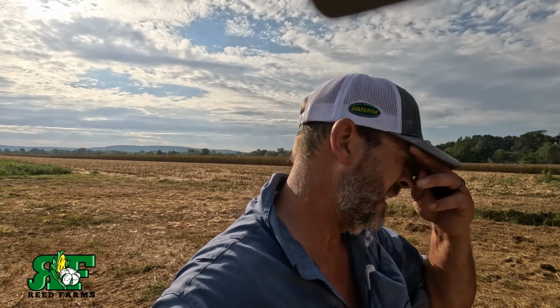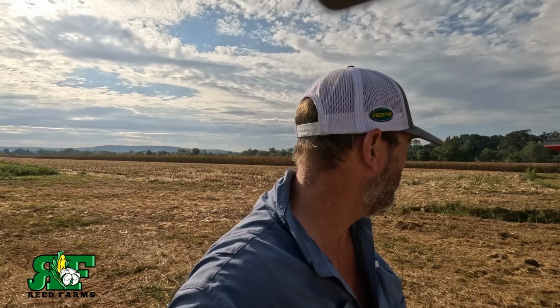It's hovering right around 300. I think the field average right now is like 280 something. But it's just remarkably good for as much heat as it went through during the middle of June. All right, wire in the way. We're going to try to get these plots laid off.